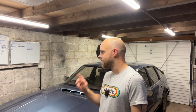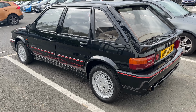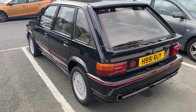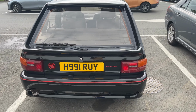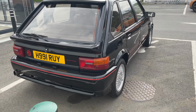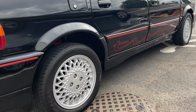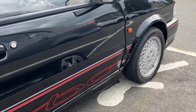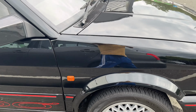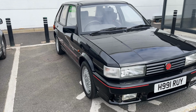So, where are we up to with the cars? MG Maestro Turbo, it's on the road. I had it out a couple of nights ago. You might have seen a short where I had it out. I'm collecting a few minor little parts for it, just little bits of trim and stuff like that. So that project really is nearing an end. That is just going to be a case of driving it and enjoying it. So there'll be more on that, just finishing off those little jobs and taking it out and about.